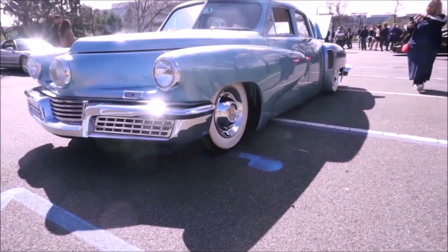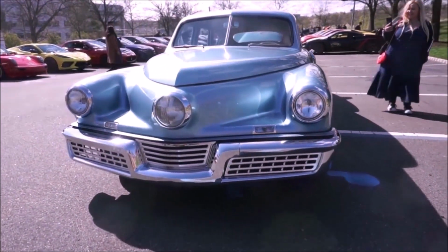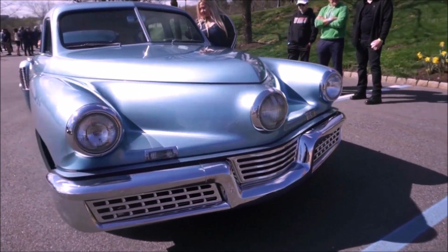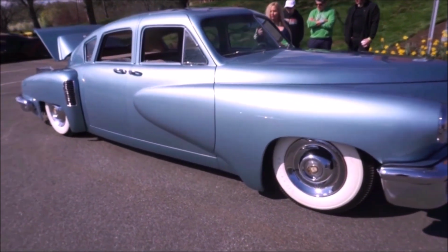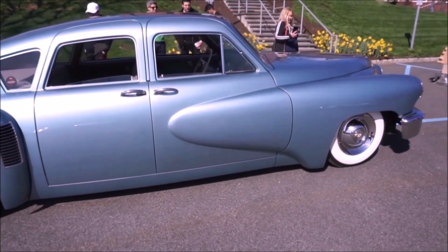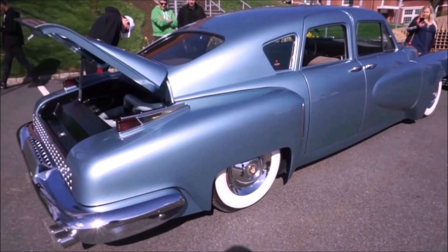Now these Tuckers were supposed to sell for about $1,000 in 1948. Due to some issues, they actually sold for $4,000, which is about $43,000 in today's money. But if you own one of them, you'll be doing really well because one was recently auctioned off for $3 million. So why is it worth $3 million? Well, besides being so rare, with only that many examples being built, it had a lot of innovations. This car was really ahead of its time.